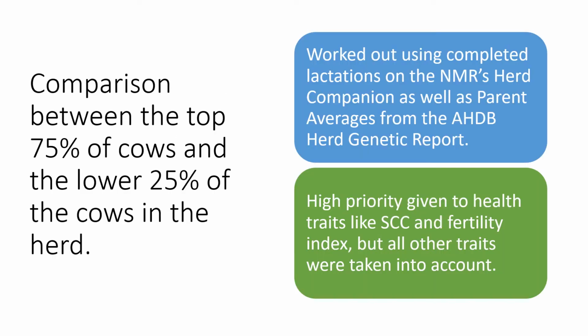What I then do is I make a comparison between the top 75% of cows and the lower 25% of cows in the herd. Basically, obviously, the 25% that are low, we'll be going straight to beef. And on the 75% of the cows, the better end of the cows, we'll be using sex semen. Obviously, this percentage can differ according to your system. It might be higher than 75%, it might be lower than 75%.